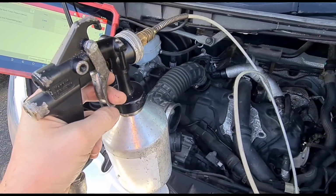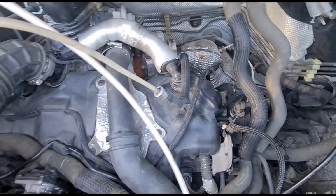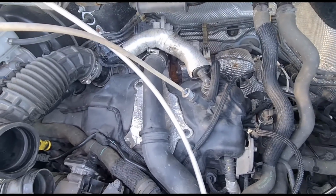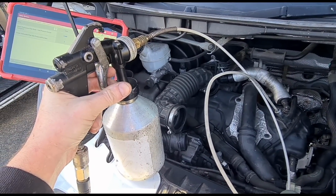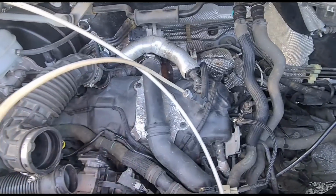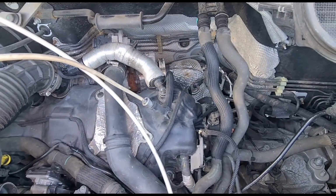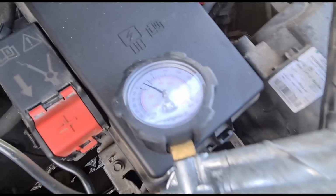Okay, so we've got the pressurized gun here set up onto here. We're going to blow some cleaning fluid that goes in and dissolves soot. We've got that hooked up at 130 psi. Push that through. Okay, so now after the cleaning has been put in, we can see we got no pressure.